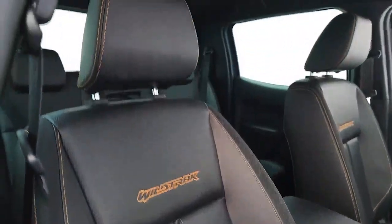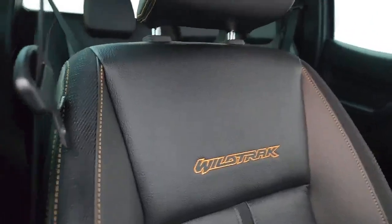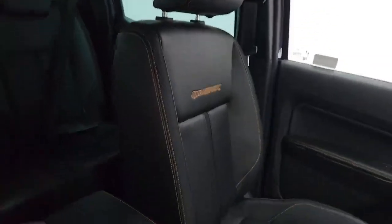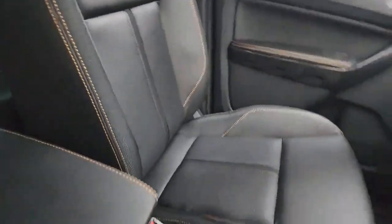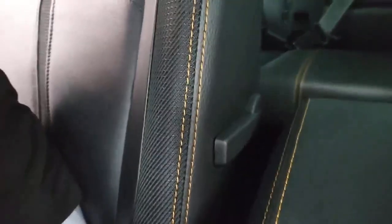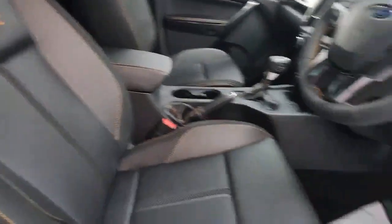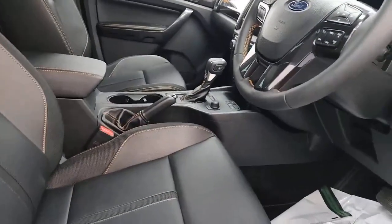The seats in the front, you've still got that lovely Wildtrack stitching with the embossed Wildtrack logo just there also. That follows through onto the passenger seat as well there. Follows through onto the skirt of the automatic gear stick, the handbrake, the armrest. I'm just going to point out from here as well, you've also got lumbar support there with the driver's seat on this vehicle. So let's just step into the vehicle.